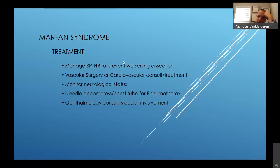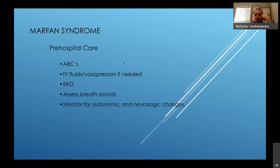Like I said before, any kind of pneumothorax, you could treat with a needle decompression if you're thinking tension, or chest tube, depending on their stability in the pre-hospital setting. And then ophthalmology, obviously be consulted in any kind of involvement of the eye or the lens. So yeah, just the ABCs, IV fluids, pressors if needed if they're hypotensive, EKG, breath sounds, and then monitor for any neurological changes or autonomic abnormalities.